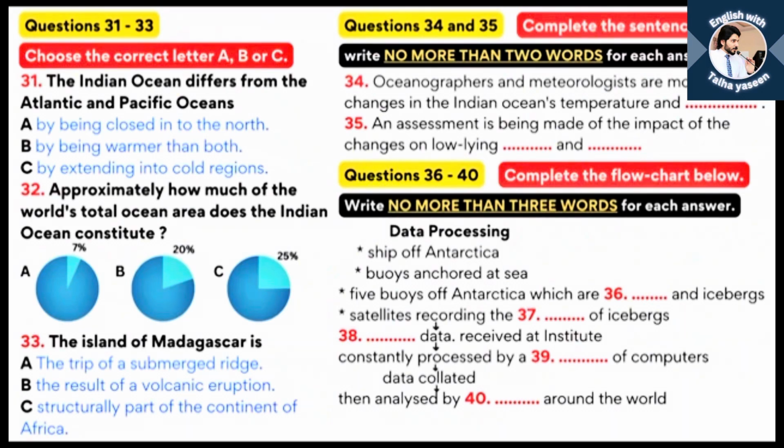Here at the Institute, the raw data from the various sources are received, and the information is then constantly processed by a bank of computers. Once the data have been collated, the next step in the process is the analysis by experts here and at centres around the world, looking for even the slightest shift in patterns of temperature, wind, and sea levels.